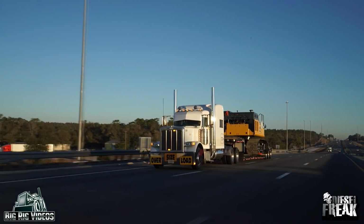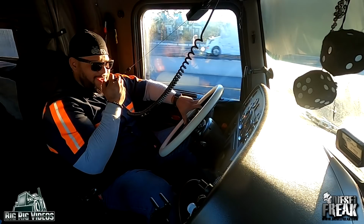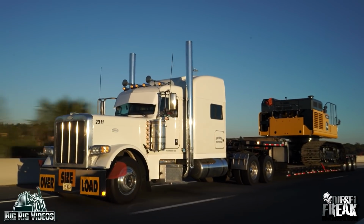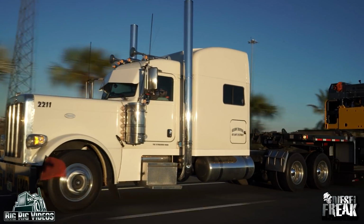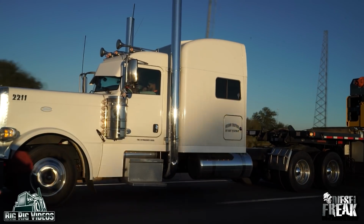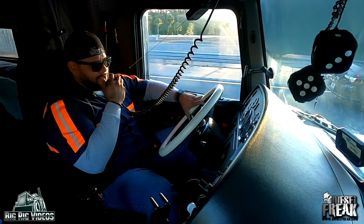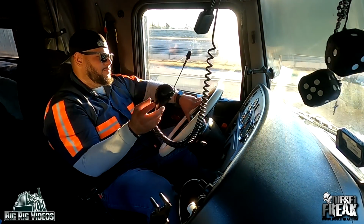Another thing is check your routes. In Texas, I almost got screwed one time when I had a load that was like 16 feet tall, and they wanted to send me under an overpass that was like 15 and a half. I didn't check it well, and at the last minute I had to back up almost 2 miles. Luckily the sheriff was there to hold traffic for me, but those are the lessons that I learned.